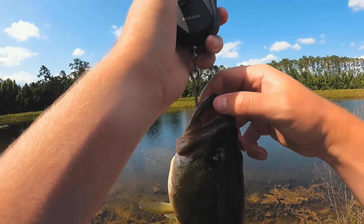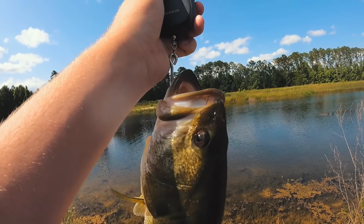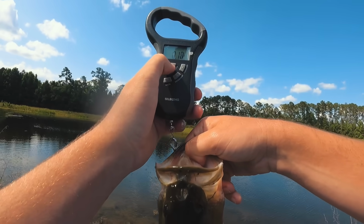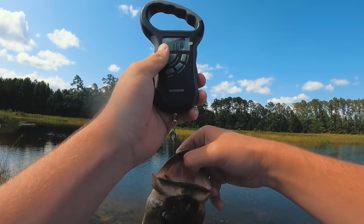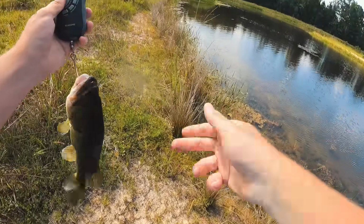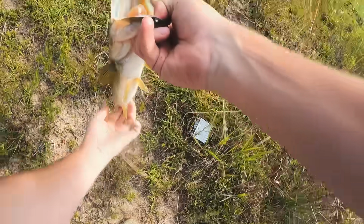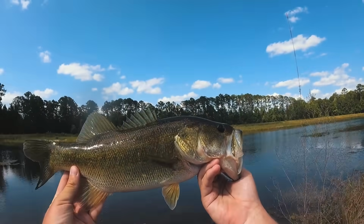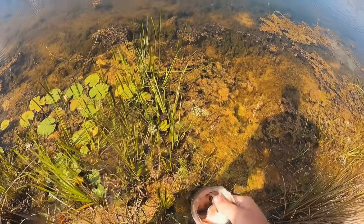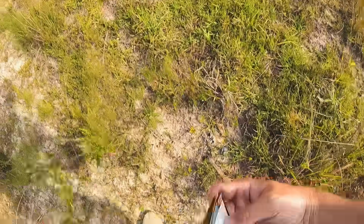Stop. Gosh, this scale likes to set so quick. Stop it. All right, zero it out. 2.32. All right. Okay. 2.32, it just switched like three times, but you guys probably saw it for a second. 2.32 pounder, not a bad one, right after a 0.44. Let's go, dude. Nice, on the craw too. Thank you, buddy. Okay, now I really can't end it on that.